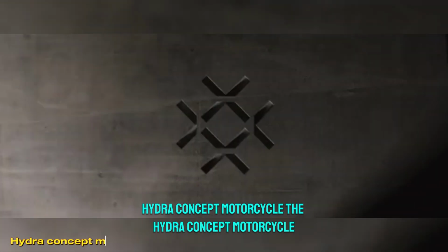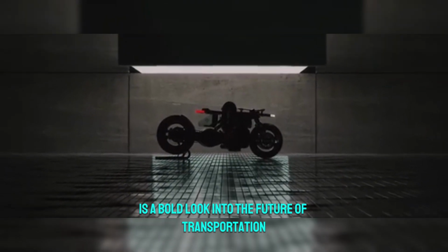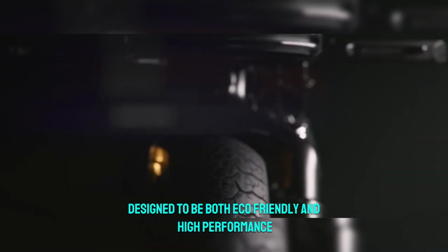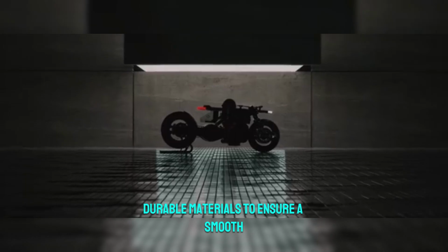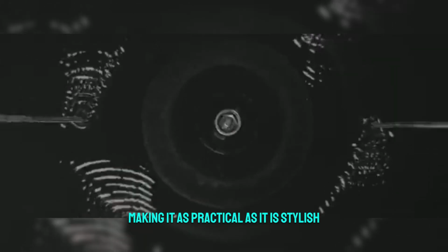Hydra Concept Motorcycle. The Hydra Concept Motorcycle is a bold look into the future of transportation, combining stunning design with advanced features. Designed to be both eco-friendly and high-performance, this bike runs on electric power and uses lightweight, durable materials to ensure a smooth, powerful ride. Its sleek, aerodynamic shape not only gives it a modern look, but also improves efficiency and handling, making it as practical as it is stylish.